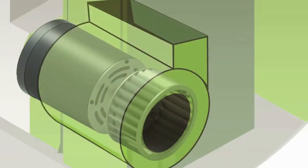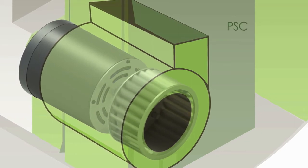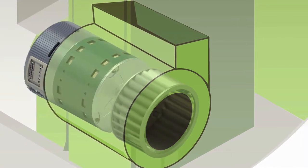Let me show you. Here is how the typical PSC motor sounds when it starts up. And now, here's the Genteq motor.